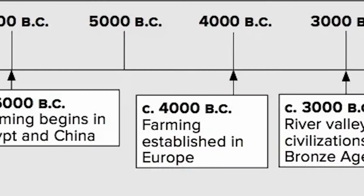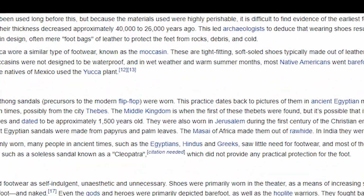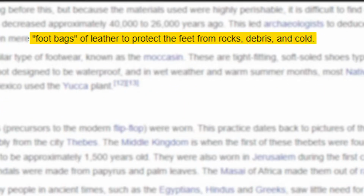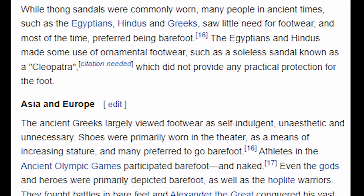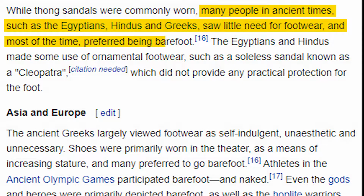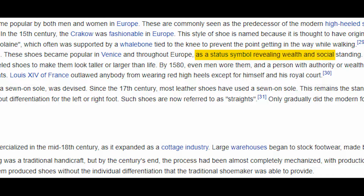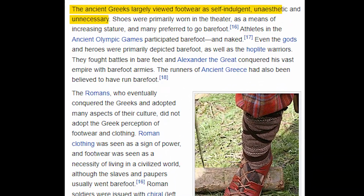To truly understand the purpose of shoes, we must begin at the start, 8000 BC. The earliest designs were mere foot bags of leather to protect the feet from rocks, debris and cold. There was no sign or intention of shoes supporting the feet. They were exclusively for protection. And as civilizations progressed, they were also a status symbol and for fashion, but still not for the health of your feet.